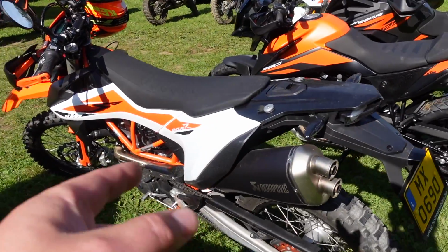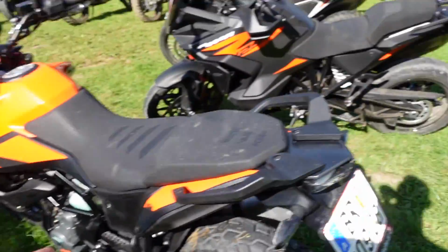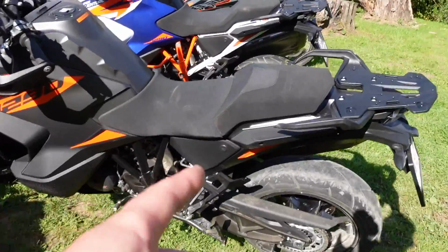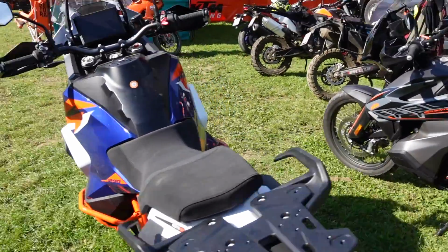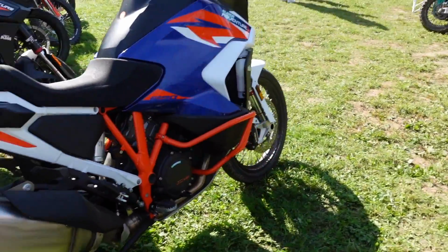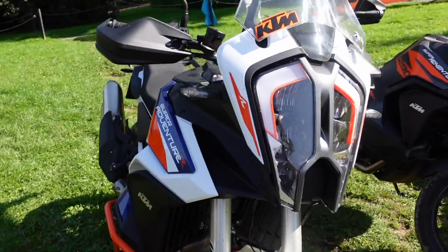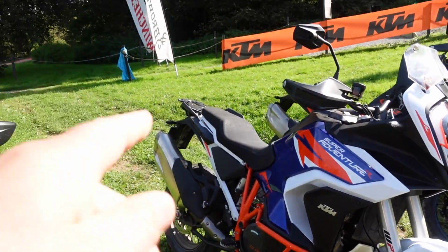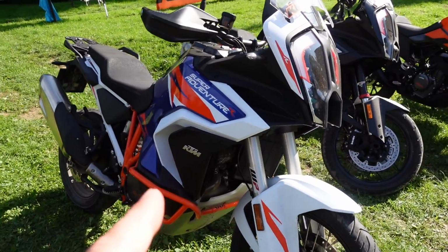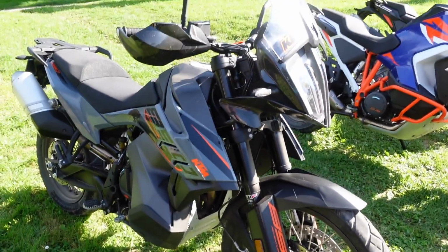We got the Enduro R over here, also a pretty fun bike, very light. And we got another Adventure, and looky looky, here's my favorite, the Adventure R. I mean, these colors are really, really love these colors. But this one has the road tires, so I know for a fact that it's not mine. I had the TKC 80s and the crash bars in the back. So this is not the one I crashed. I'm gonna look for the one that I crashed.